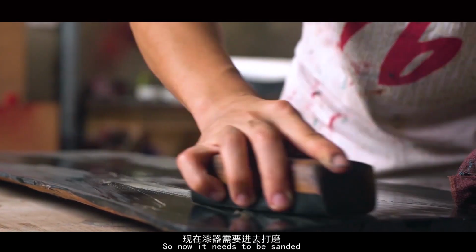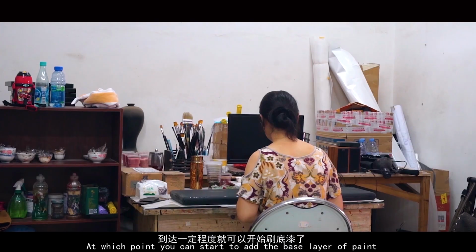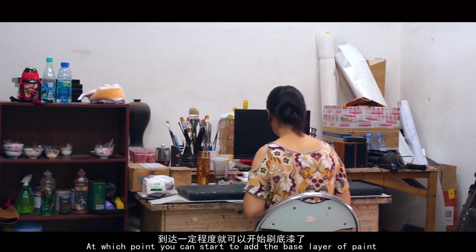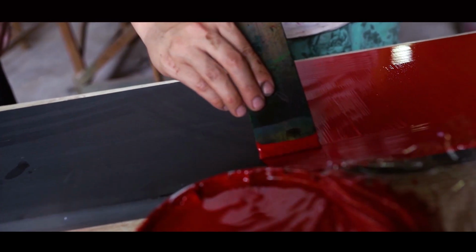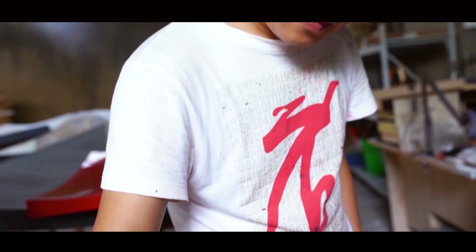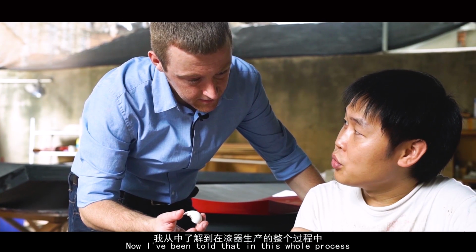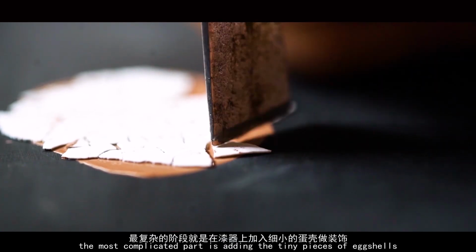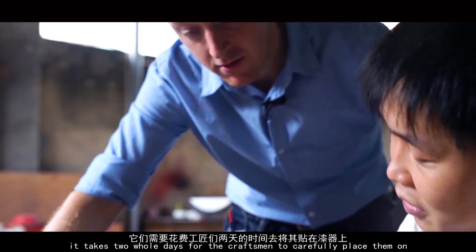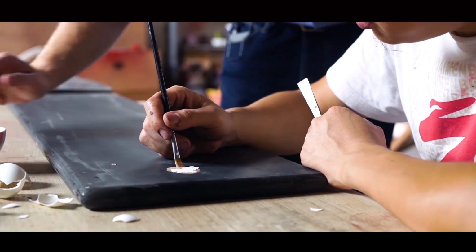So now it needs to be sanded until it's really smooth. At which point you can start to add the base layer of paint and then multiple more layers. Now I've been told that in this whole process, the most complicated part is adding the tiny pieces of eggshells. It takes 2 whole days for the craftsman to carefully place them on.